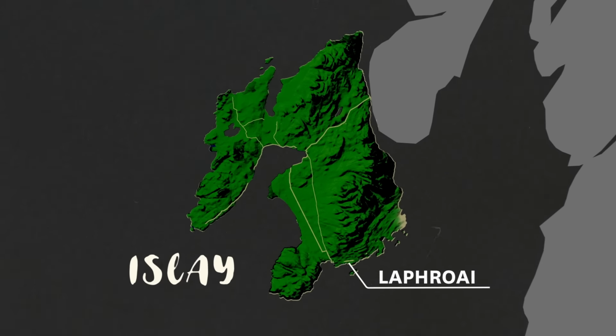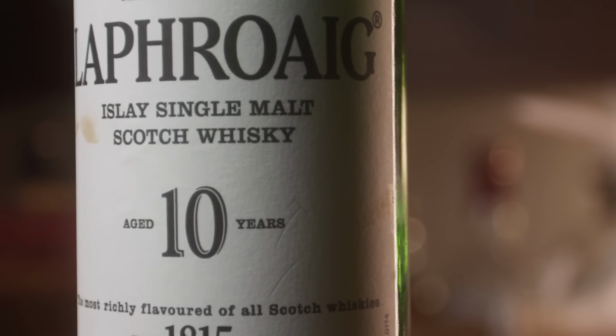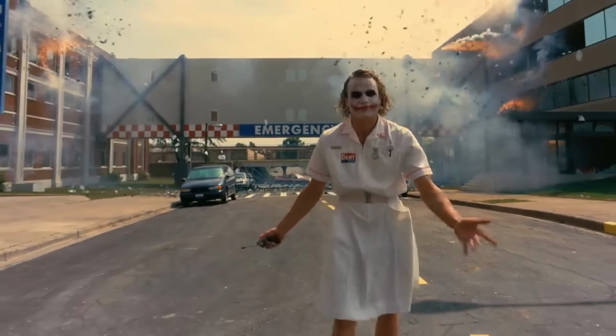And what it's really famous for is obviously, well, it's peaty and smoky, but also it has this medicinal note that you don't get as much in some other Islay whiskies. You know, some people call it a burning hospital in the glass. So there are 3 things I really like about this whiskey, and one thing I really do not like.